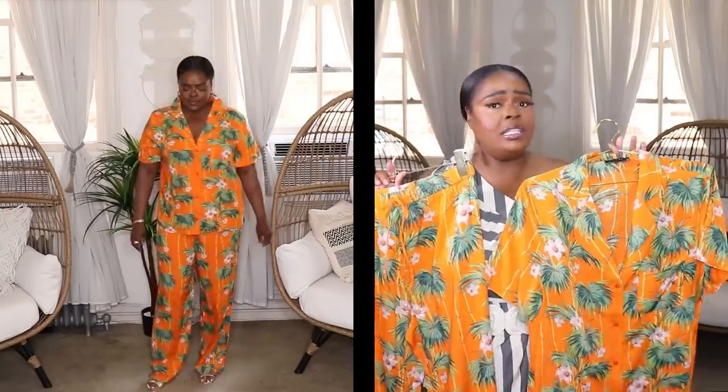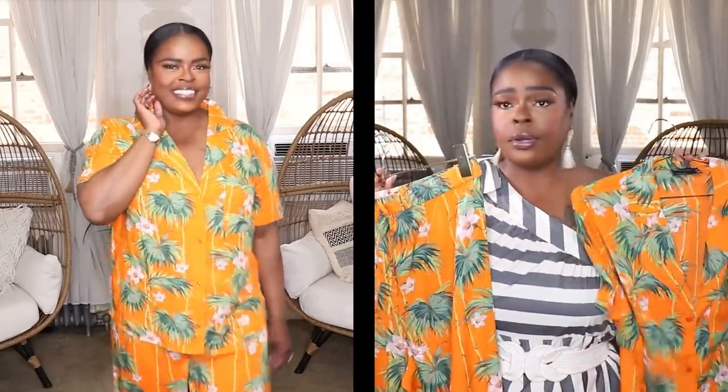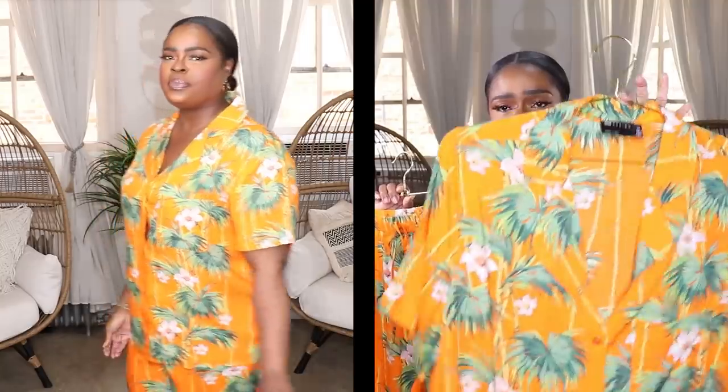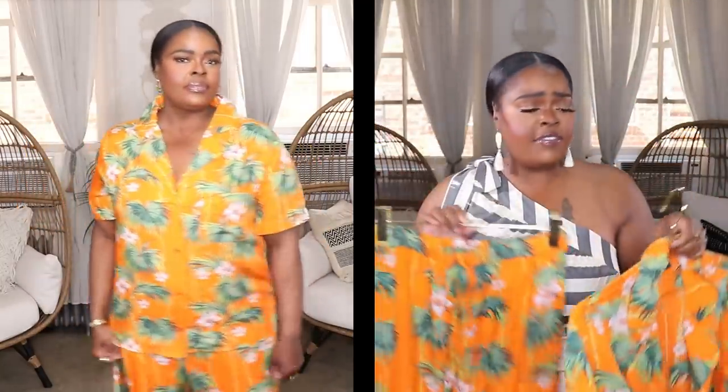And this definitely looks like a set that you can just wear out. It looks like a regular two-piece set from Zara or somewhere like that. So it is really cute. You all will see it on in the insert. It is such a nice set, and I love that it's short sleeve. You can definitely wear it year-round. Just really nice. It's thin, it feels good on your skin, it was easy to iron.